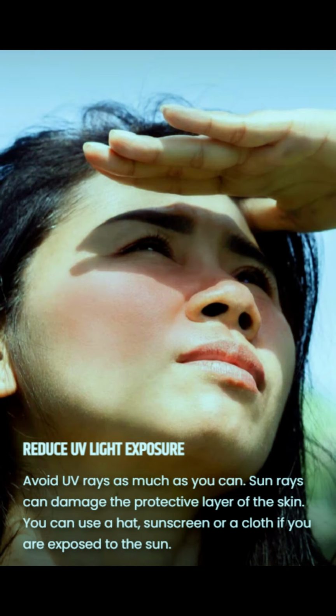Reduce UV light exposure. Avoid UV rays as much as you can. Sun rays can damage the protective layer of the skin. You can use a hat, sunscreen, or cloth if you are exposed to the sun.